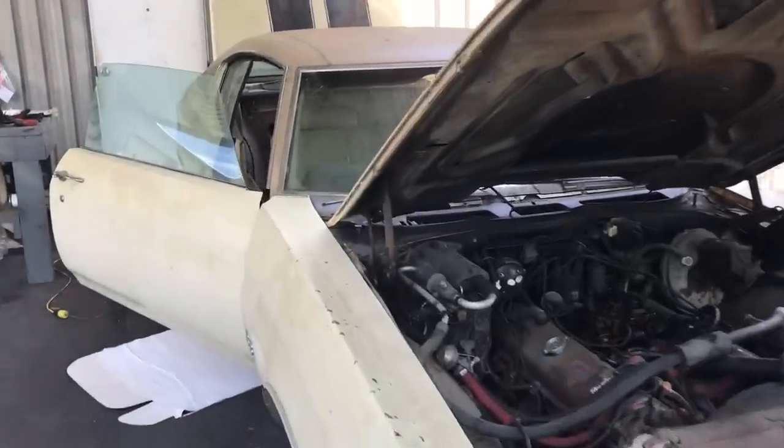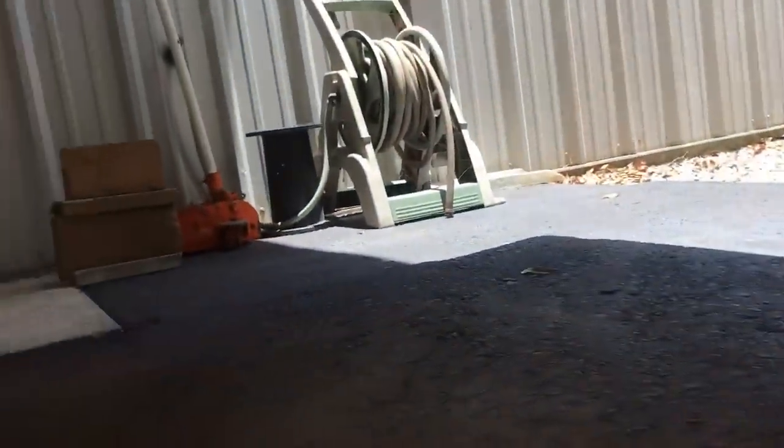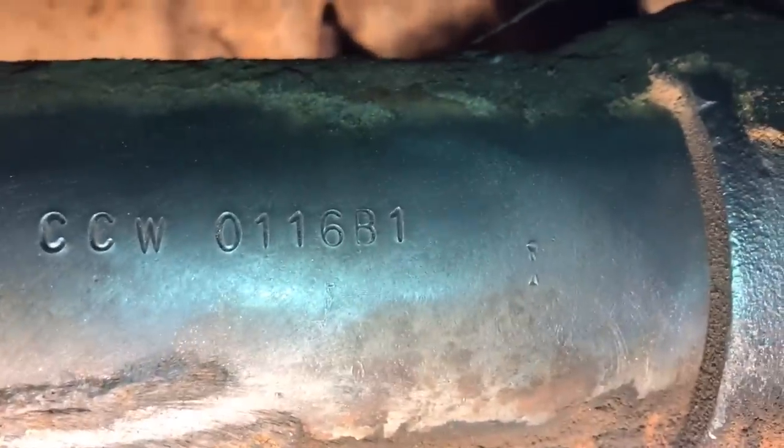Real quick, I forgot, I'm going to show you the rear axle to this car, which I have up. I've done this before, and I know guys love to see underneath the car. Right there, CCW for 331 open, January the 16th, Buffalo, New York, first shift. And we'll get a better idea of underneath the car, of the floor pans. Not real rusty, just your usual flaky, but very solid.